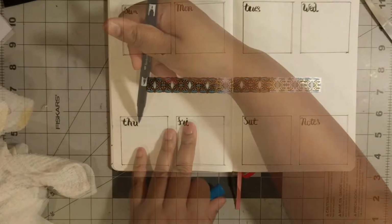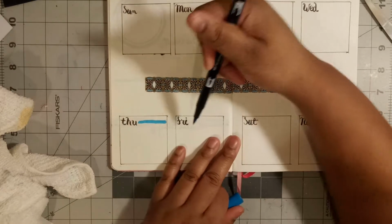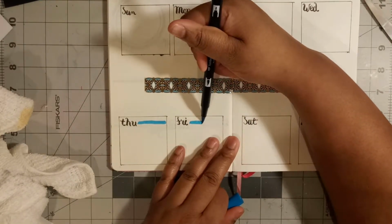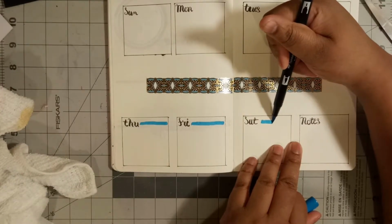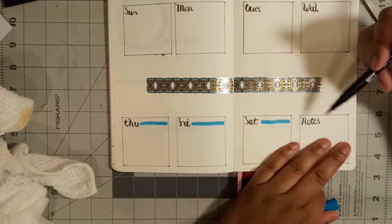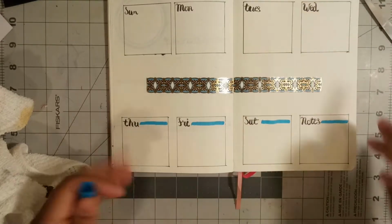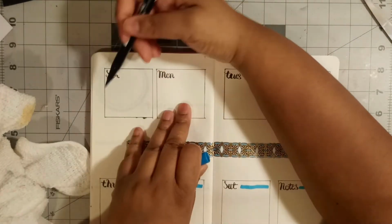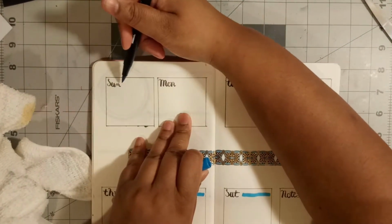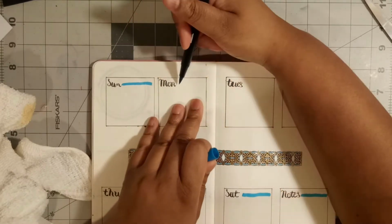Alright, so next I'm just going to take my Tombow marker and put little accent lines. There's really no point for these lines. I just wanted to color them in, throw in some different colors, and match the tattoo really well. So I'm putting these lines in. And if I would have been thinking, I probably would have put dates on the lines, but I put my dates underneath them. I guess just the aesthetic.